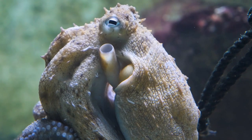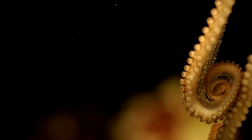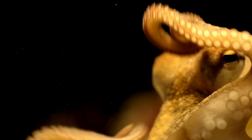And here's one more fascinating fact. Octopuses are masters of disguise. Not only can they change color and texture to blend in with their surroundings, but they can also alter the shape of their bodies to mimic other animals, like sea snakes or lionfish. This helps them avoid predators and sneak up on their prey.